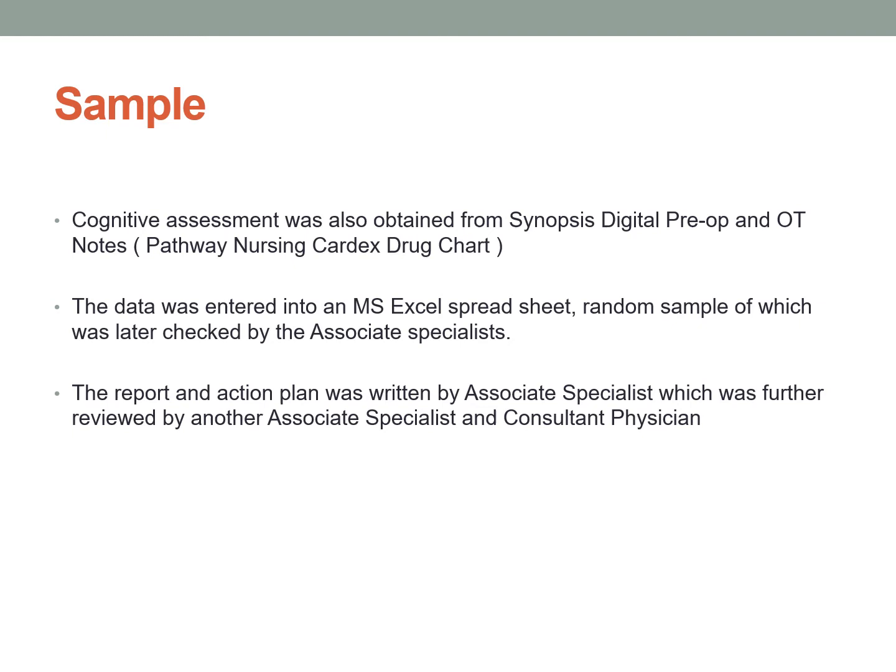Cognitive assessment, that is abbreviated mental test AMT, was also obtained from Synopsys Digital Pre-Op and OT notes. The OT notes are available in Pathway Nursing Cadets Track Chart folders on the EPR. The data was entered into the Microsoft Excel spreadsheet, a random sample of which was later checked by the associate specialist. The report and action plan was written by the associate specialist, which was further reviewed by another associate specialist and consultant physician.